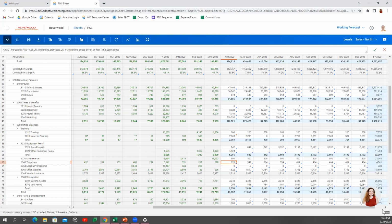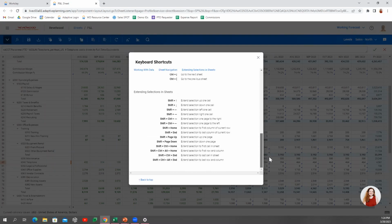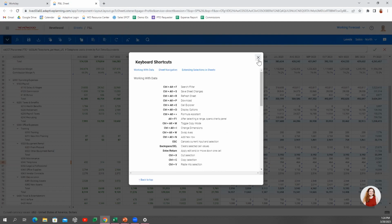Some of you may have heard me clicking as well, and I know that does drive some Excel users insane. So you do have the option to navigate using keyboard shortcuts as well. So that's just something I always like to call out for y'all.